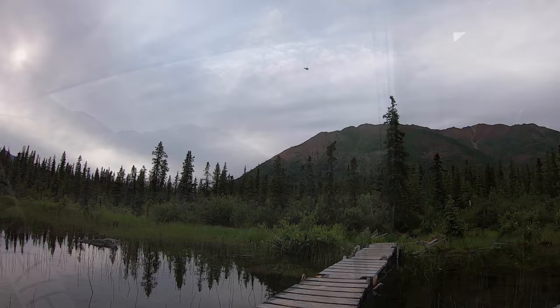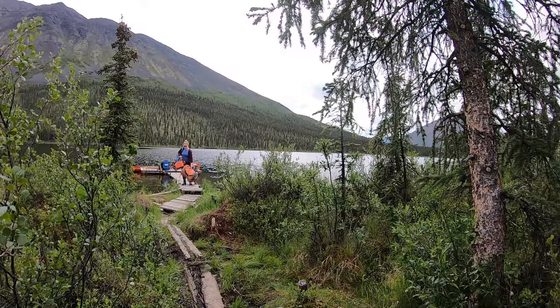So we've landed here on McClusky Lake, just here at the McClusky Lake cabin.